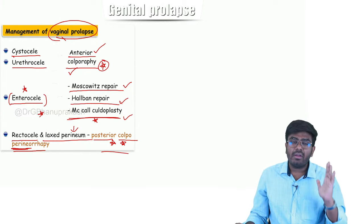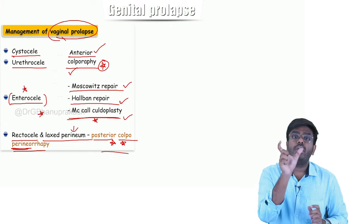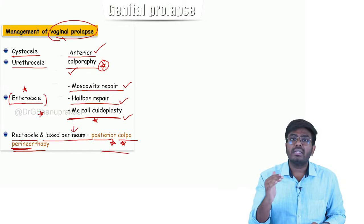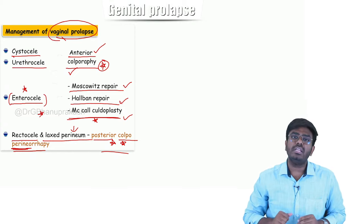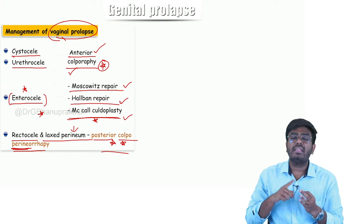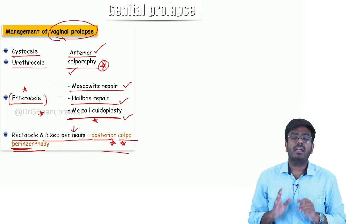So I have discussed different clinical scenarios of uterocervical prolapse and their management. After that, I discussed different types of vaginal prolapse, anterior vaginal wall prolapses including cystocele and urethrocele, and posterior vaginal wall prolapses including enterocele, rectocele and laxed perineum, and their management. With this, the topic of uterine prolapse is completed.